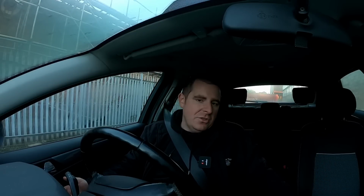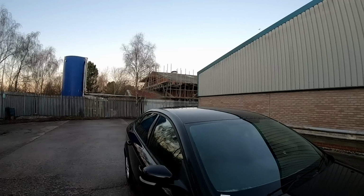It owes us 1,027 quid. It needs an MOT. I've already checked it over in the workshop last night when I was cleaning it off. It actually doesn't need anything mechanical underneath. It's all right. The tyres are good, the brakes are good, everything's superb on it. It would absolutely fly for an MOT.